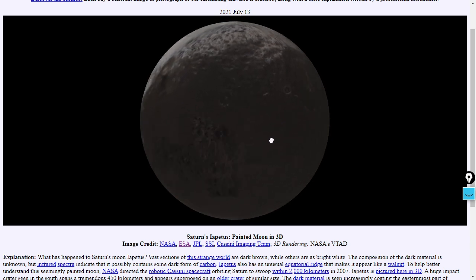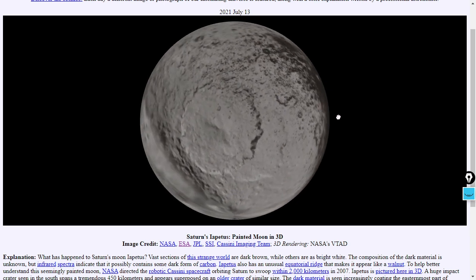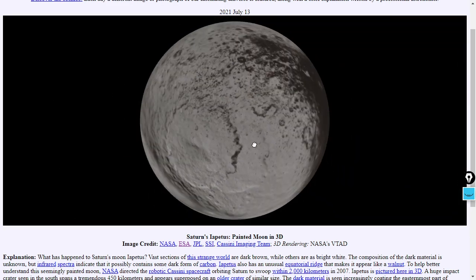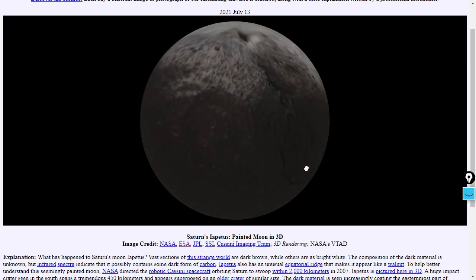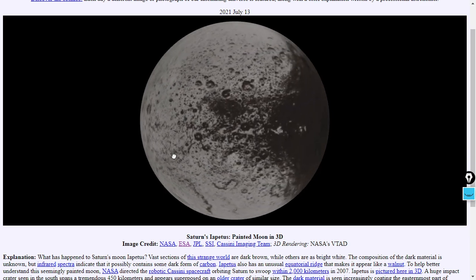Anyway, there's this great three-dimensional viewer here, huge crater. You can zoom in and out. It's quite good. It's the astronomy picture of the day at apod.nasa.gov. Check it out yourself if you want to learn more about Saturn's moon Iapetus.